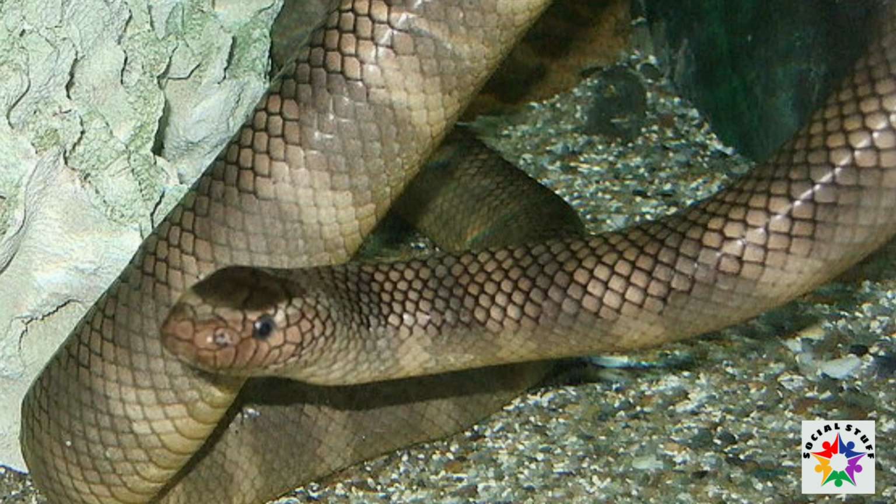Banded sea krait leaves water once every 10 to 14 days. It can be found on the sandy beaches, in the caves and coastal areas covered with trees. Banded sea krait is good climber thanks to large scales on the belly.